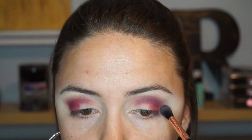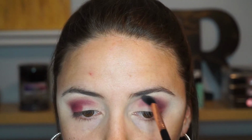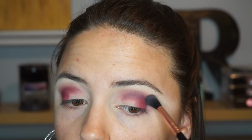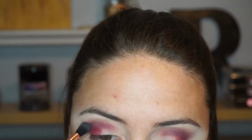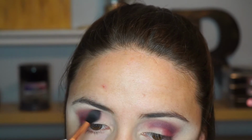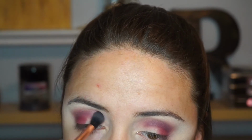Since that original shade kind of got blended away, I'm going to go back in with my Sigma E40 brush and apply more of that Buon Fresco shade just above the crease area so there's no harsh lines, and so we can also get more of that purple plum shade back in there. I have really been loving the blending of different colors and creating like a concoction on my eyes.